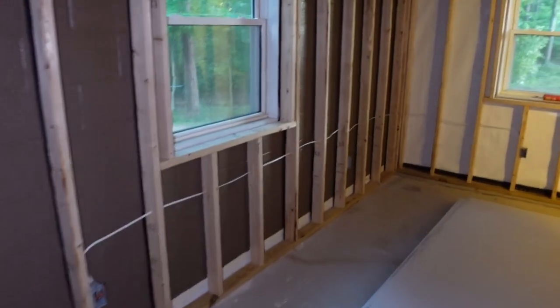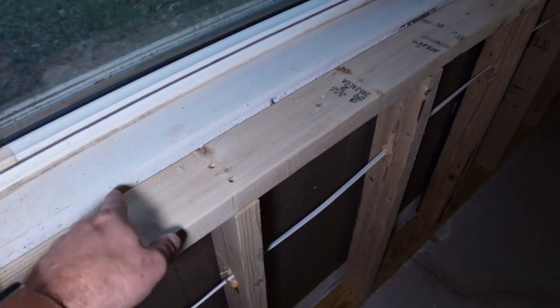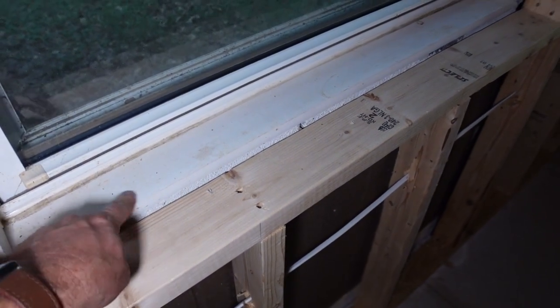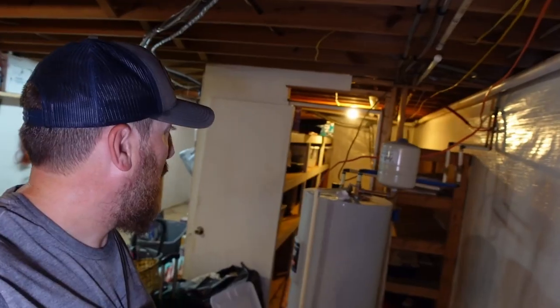So the windows stick out, so we'll have to take out these existing one bys, and then the MDF will come out here. But now we got that done, I think it's time to get out there.